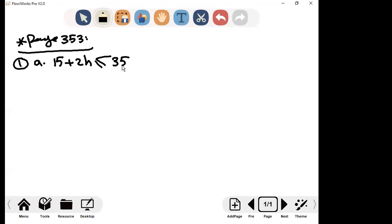In part B, they want us to solve it, so I asked you to solve it. If you solve it, h will be less than or equal to 10. Right? This is the solution. Check and divide. So how many hours, the maximum hours she can work? 10 hours.